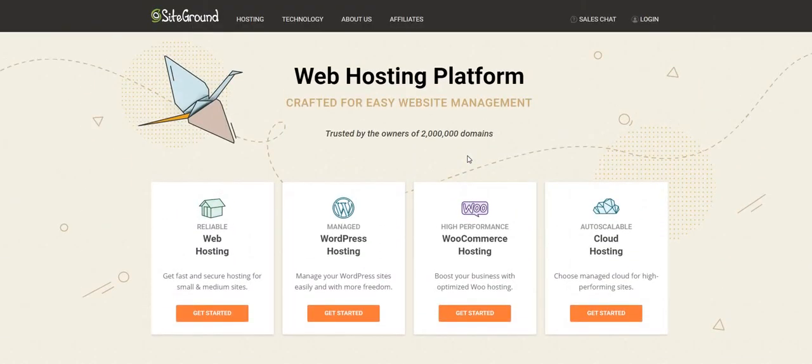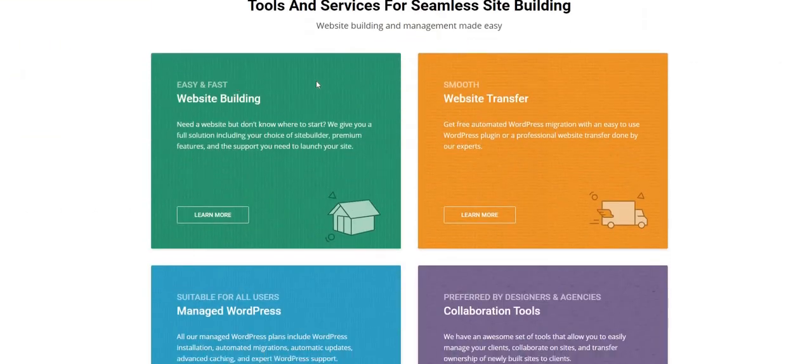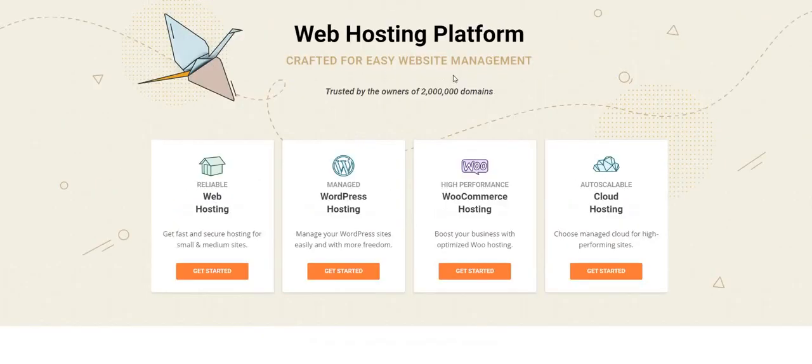The cons about them though are high renewal rates and a $14.95 setup fee for monthly billing. They also don't have a free domain like other hosting platforms. If you like SiteGround and you think it's a good option, make sure to come to their site.